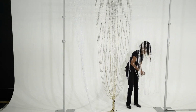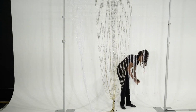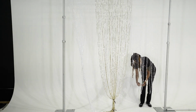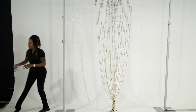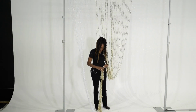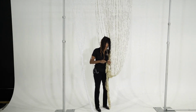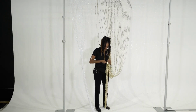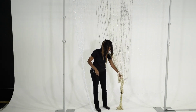Then once you have them all out, you just want to make sure that they all are loose and none are stuck to each other. Okay. And we're going to do the same thing for gold. Now these gold ones are very long. These are actually 12 foot long. So unless I am going to utilize them at 12 feet, I would not untie all of my zip ties. So the last one I'm going to keep there.